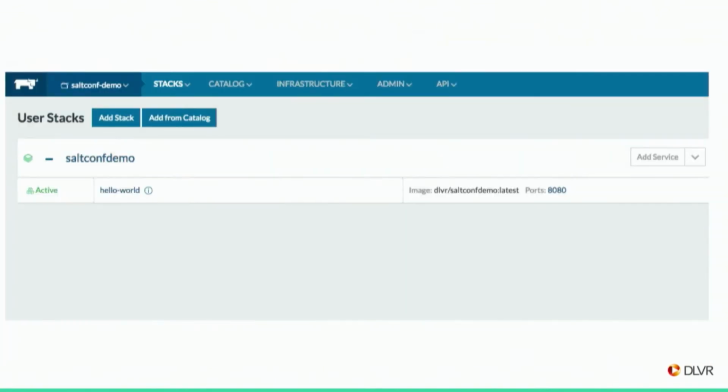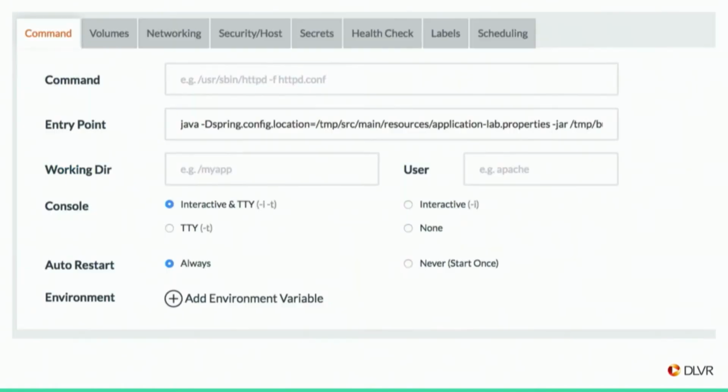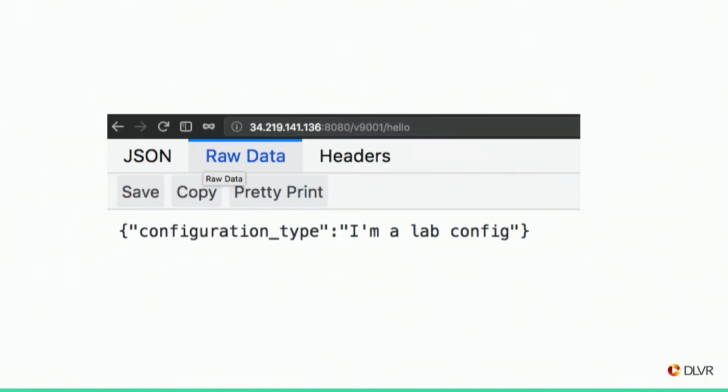So just to verify that it works, we can see our stack and containers are deployed into our lab environment. The tag version for the container defaulted to latest. I'll explain why in a second. Going deep into the properties of the container, we can see that based on that pillar variable, we got the right properties file for our container. And the application is running.